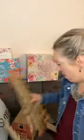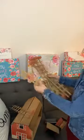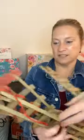It has the actual wooden fences. So my daycare kids can actually make a huge pasture for the horses and everything and stand them up. So I've gotten, what, five pieces? I mean, they're huge. I got all these pieces so they can put together their wooden fences and stuff.